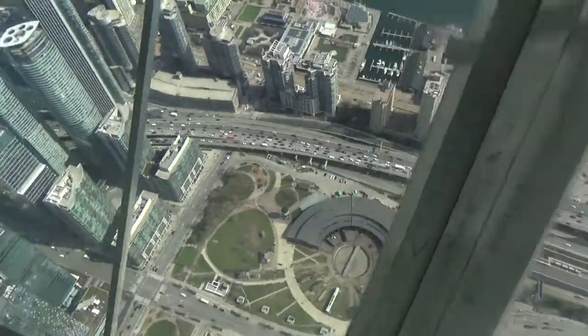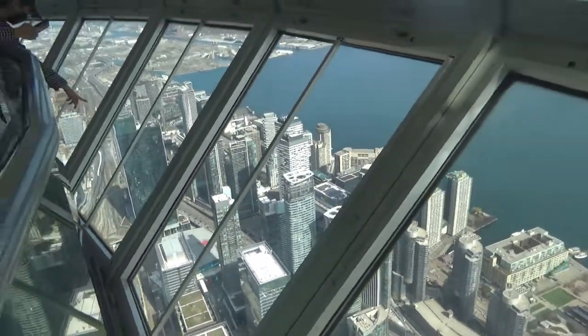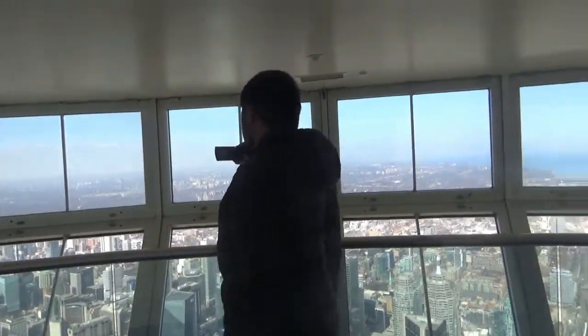Yeah, see, and you see the perspective, and that's where the Raptors play, the Scotiabank Arena. Used to be Air Canada Centre. And another look at the Bloor Danforth Viaduct right there, and the Don Valley Parkway. Okay, now we're heading back down.